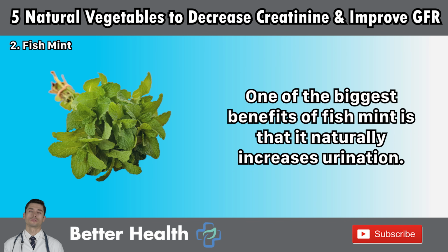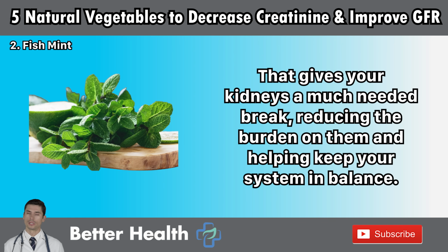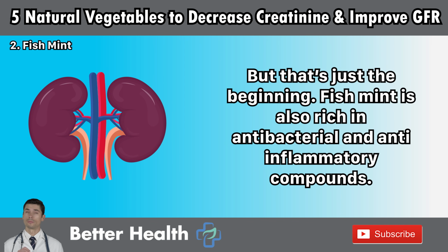One of the biggest benefits of fish mint is that it naturally increases urination. This matters because when you urinate more, your body is able to flush out more waste, including creatinine and other toxins. That gives your kidneys a much-needed break, reducing the burden on them and helping keep your system in balance. But that's just the beginning.